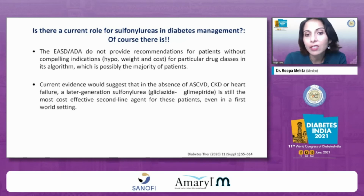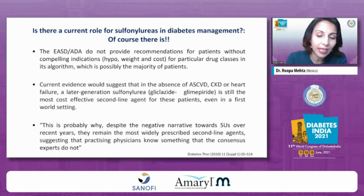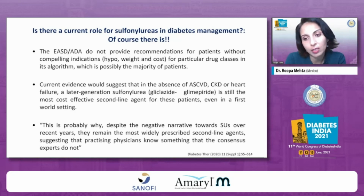Current evidence would suggest that in the absence of atherosclerotic cardiovascular disease, chronic kidney disease, or heart failure, a later generation of sulfonylurea is still the most cost-effective second-line agent for these patients, especially where we live, India, and myself in Mexico, but I think even in the first world setting. So I just want to end with this quote. This is probably why, despite the negative narrative towards sulfonylureas over recent years, they remain the most widely prescribed second-line agents, suggesting that practicing physicians know something that the consensus experts do not.